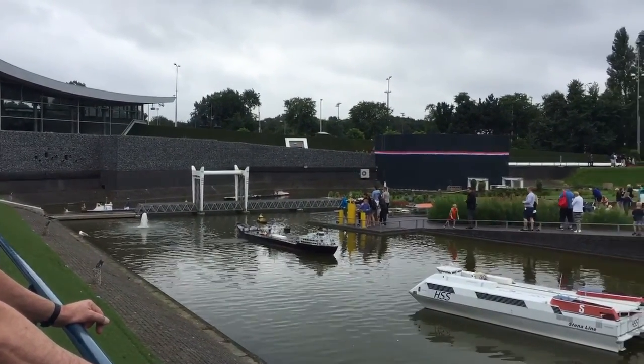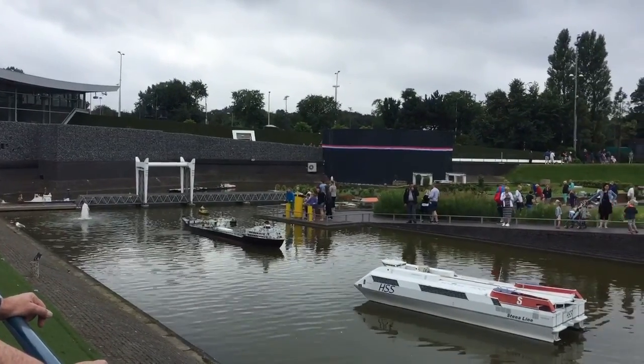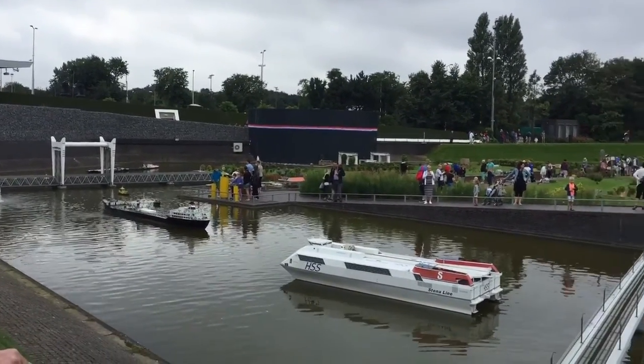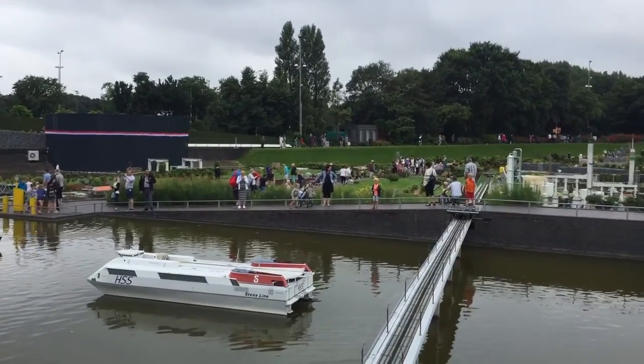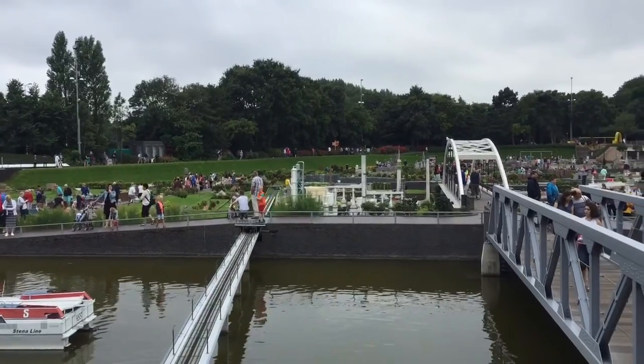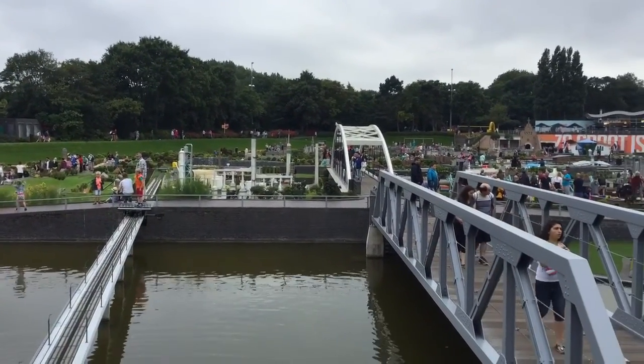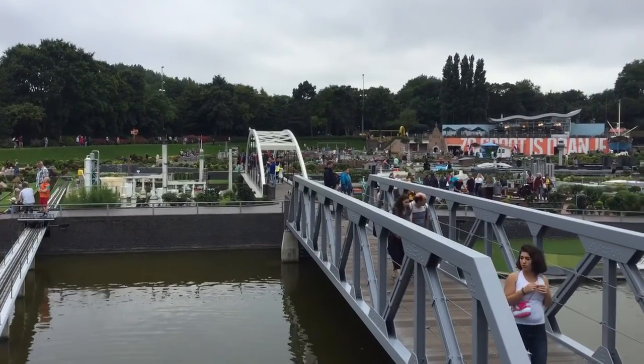What we have here is part of the Madurodam, called an exhibition, exhibit. The Madurodam reproduces in miniature all the important sites of Holland.